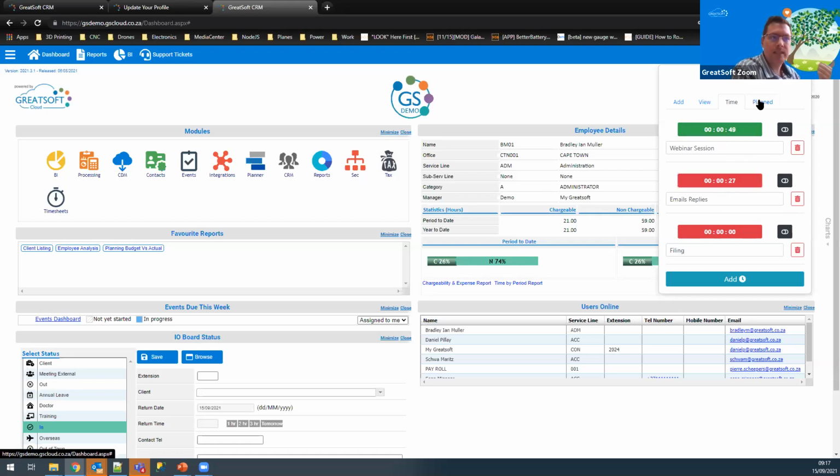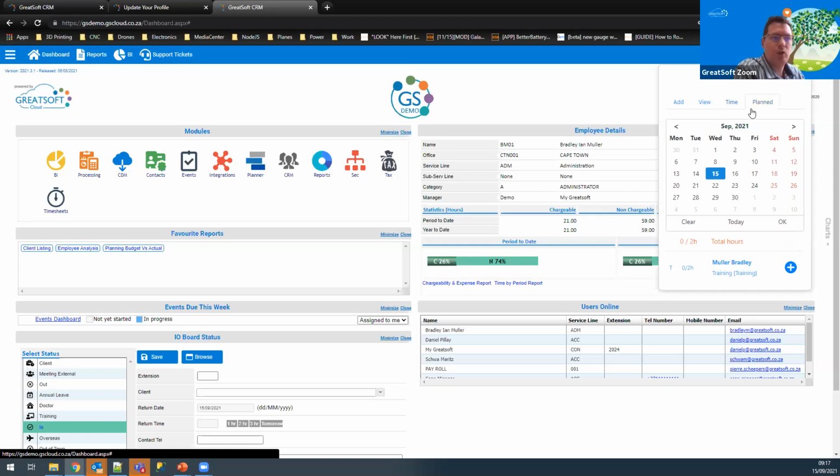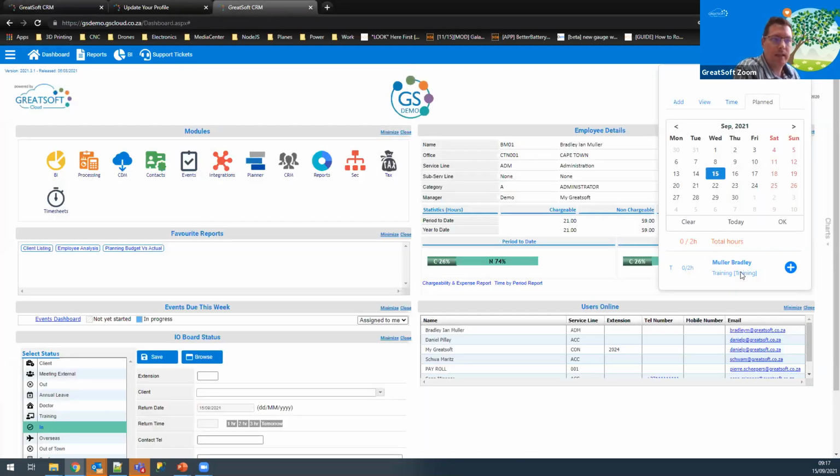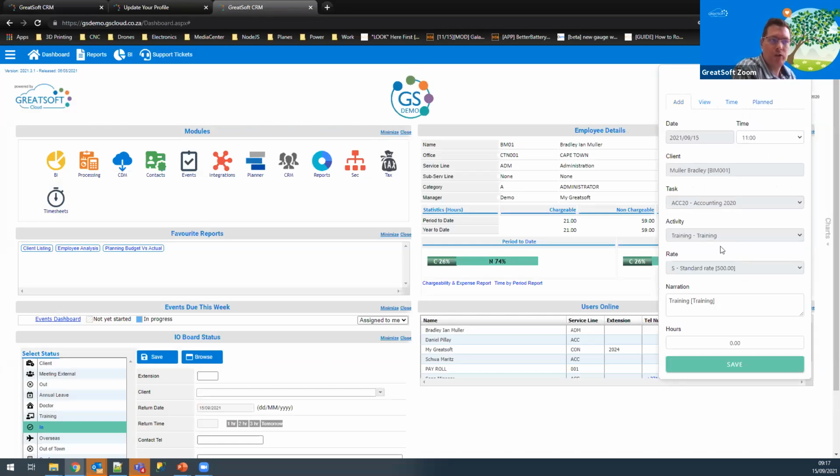Then the last guy on our widget is this plan time. Directly from here, we saw on my calendar style, I had access to my plan time there. On my widget as well, I can come through here. And today for training, I've got 2 hours expected. I can just hit the plus button, and it will go and pre-fill all my training time.